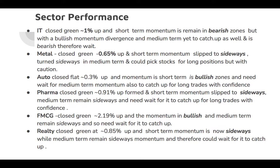And bearishness is still not over for the IT. Metal is going sideways, just like pharma and realty, which continue to move sideways. So overall, auto and FMCG are giving some hope of early bullishness, right? Otherwise, other sectors are all sideways or bearish, like IT.